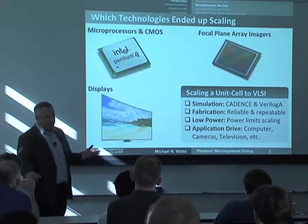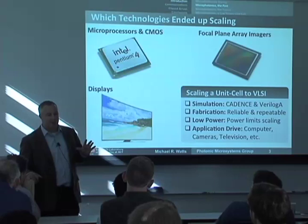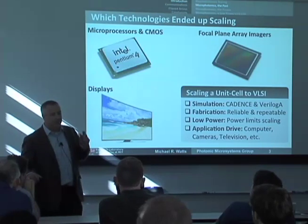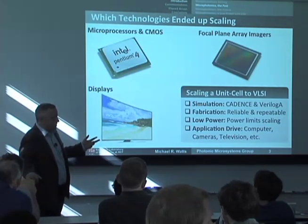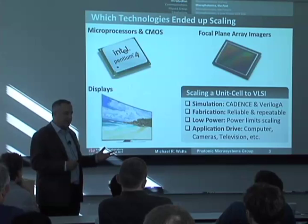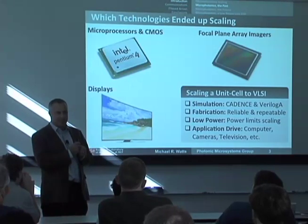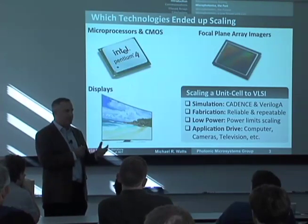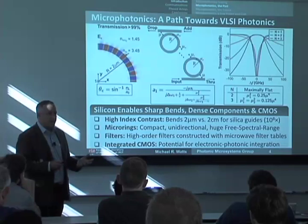So when you think about scaling in general, what's required? And really it seems to be that one of the primary features is that you have some unit cell. And this unit cell element can be very accurately modeled. And it's not just modeled on a single element basis, but you can cascade many of these elements typically. And you can also reliably fabricate these unit cells. The unit cell itself, of course, has to be very low power, because if it's not low power, then the power consumption of the unit cell will limit your scaling by itself. And then, of course, you need a really compelling application. And of course, computers, cameras, and displays are very large markets that can really drive a technology forward. So think about these things as we think about microphotonics.